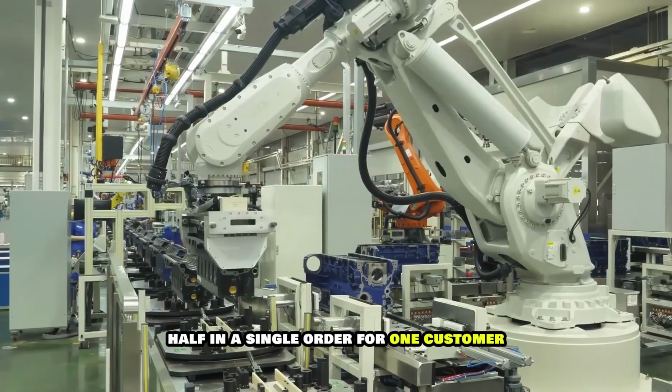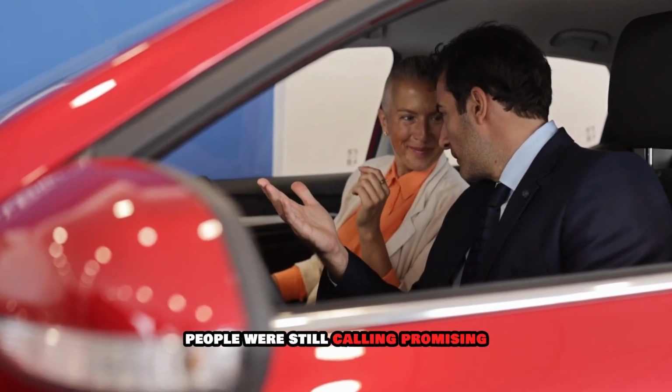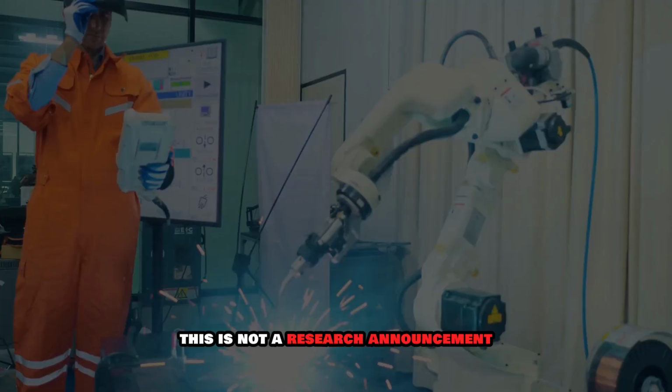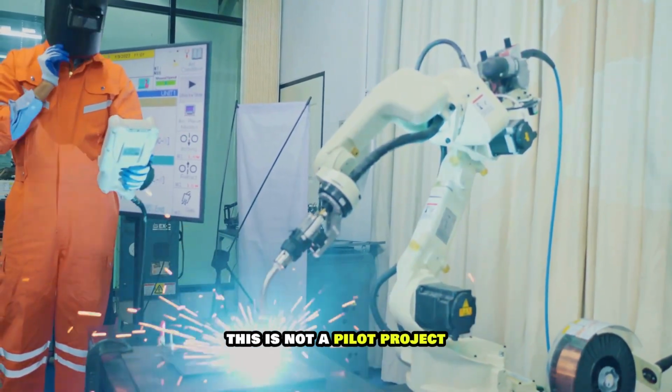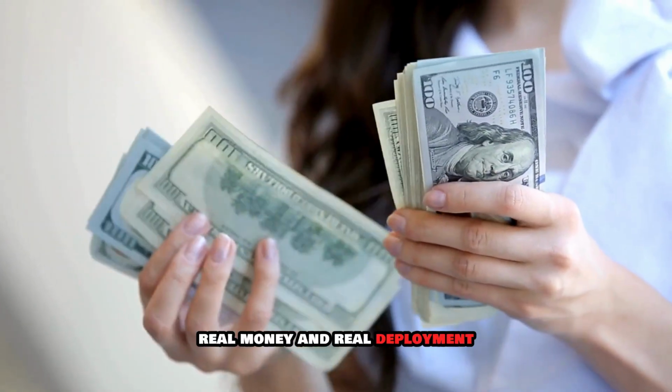Half, in a single order, for one customer, for one chemistry that not long ago people were still calling promising, but not quite there yet. This is not a research announcement. This is not a pilot project. This is mass production, real contracts, real money, and real deployment.